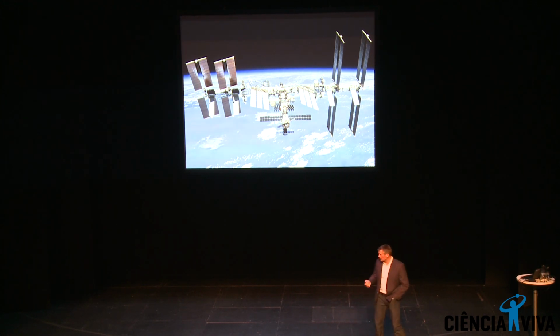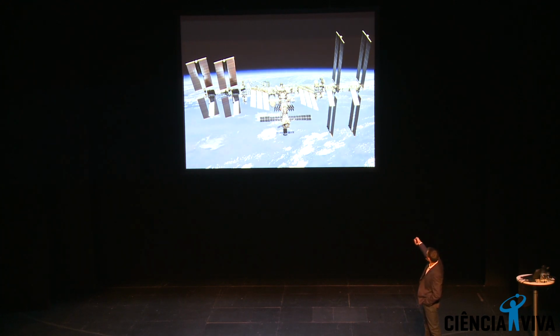The space station is enormous. It's about the size of a football field, so it's about 100 meters across here, and it's about 80 meters long. It's so big that you can't send it into space or launch it in one piece, so we had to assemble it piece by piece.